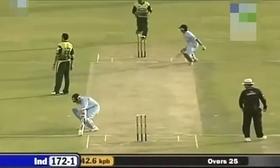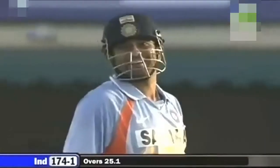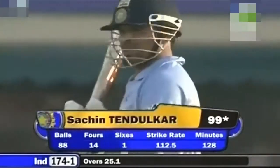There's more to the line. Sachin Tendulkar, will he come back for the second run? He's looking for a single. A bit of a mix-up. 99. Well, a Sachin Tendulkar 100 is always a treat.